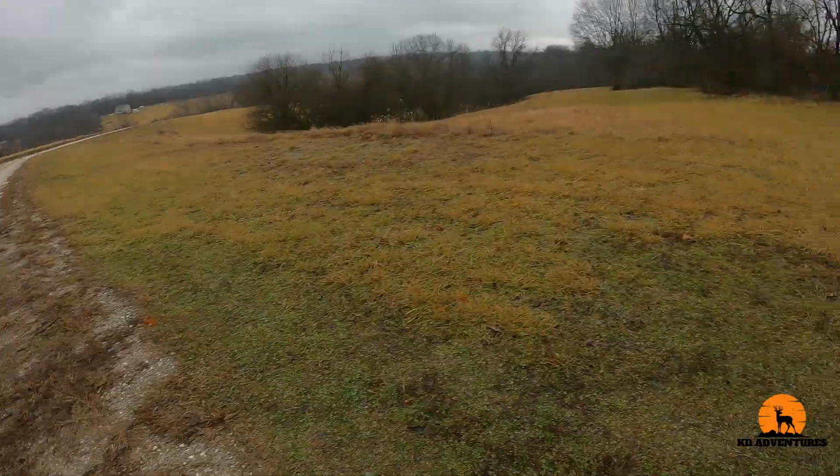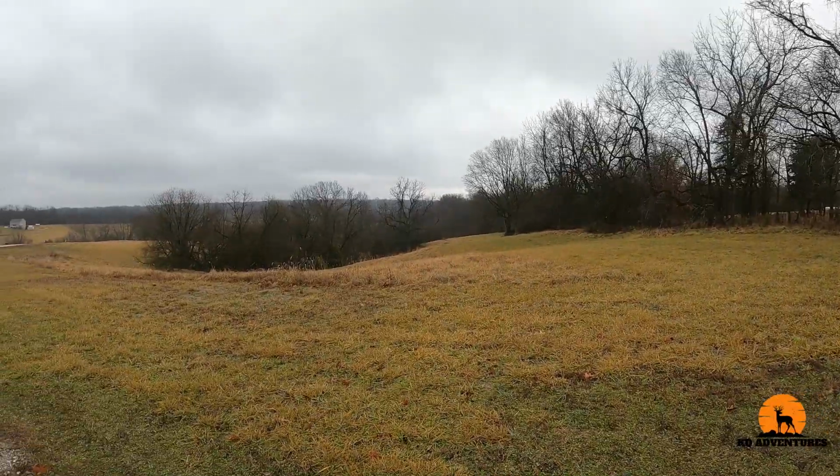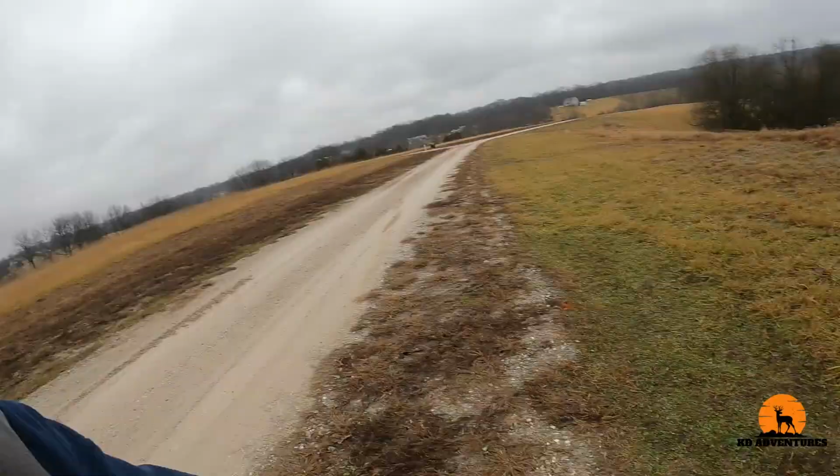Let me show you what we got here. A little bit of a runway in the field. Some trees there, trees over there. Anyways, my other traps are directly behind me. And one day earlier this week, whenever I came out here to check, I saw a coyote that I was after run across and run back over down this little finger. I'm gonna go ahead and set a trap right around there.